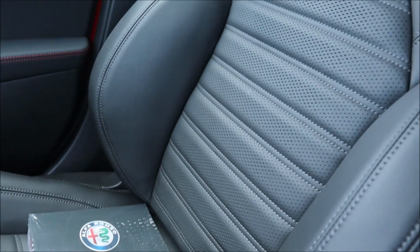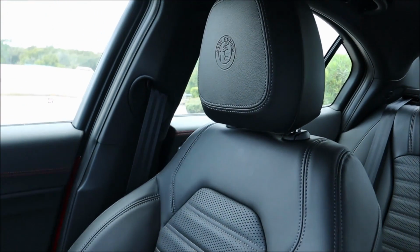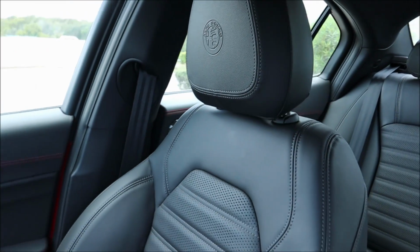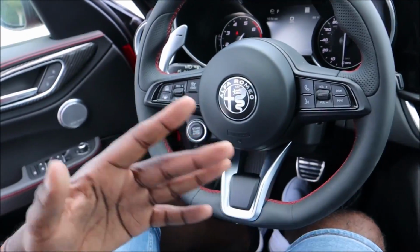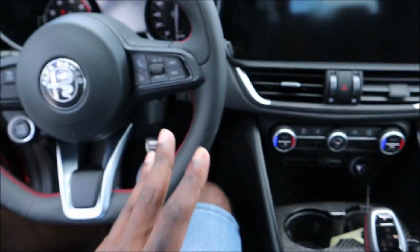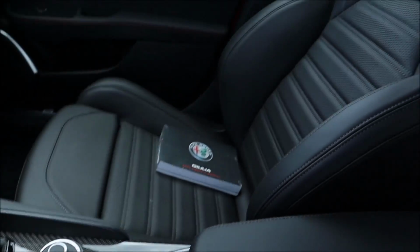Now, going back to the seats, you're used to these. The sport seats, bolstered, perforated leather, heated seats. You also have a heated steering wheel, Alfa Romeo embossed. I would have loved to see red stitching throughout the seats, but I know I'm asking too much. That's me being picky. But other than that, it's all great packaged together. It's a great, great setup. I really don't have any other misconceptions about it. This is what I expected.